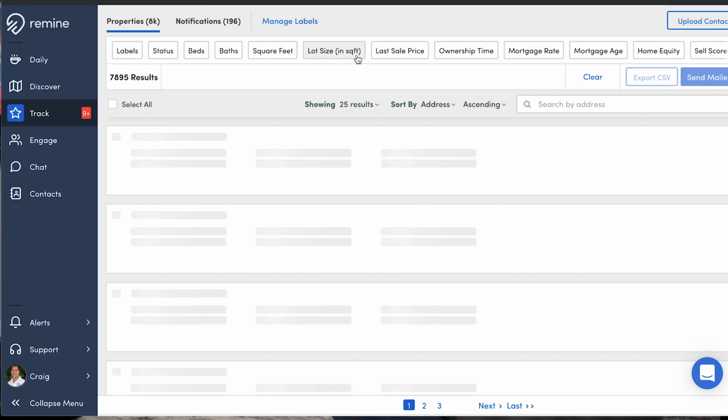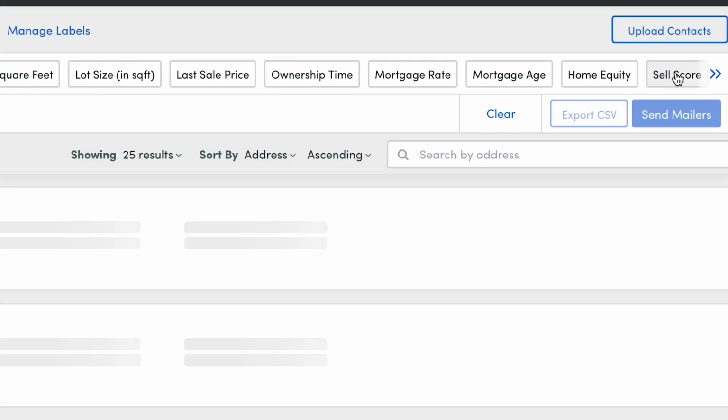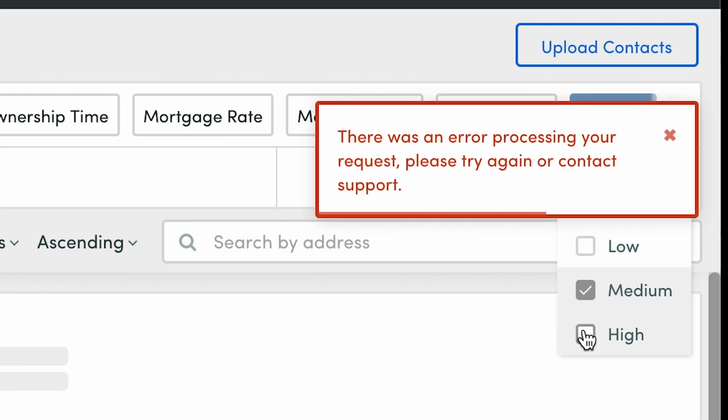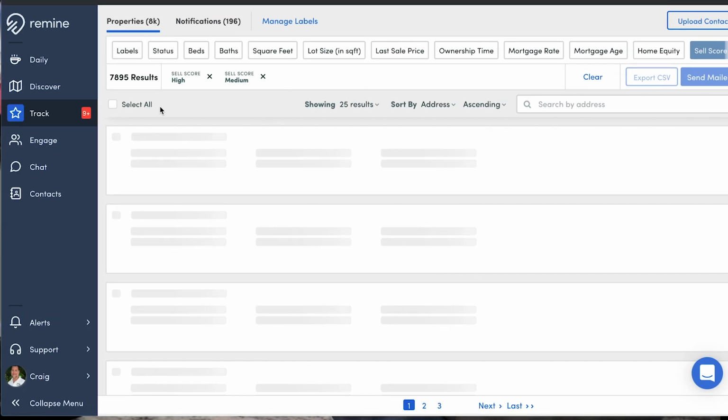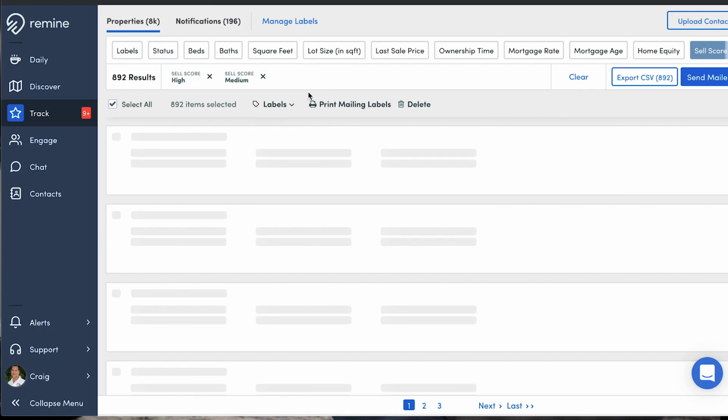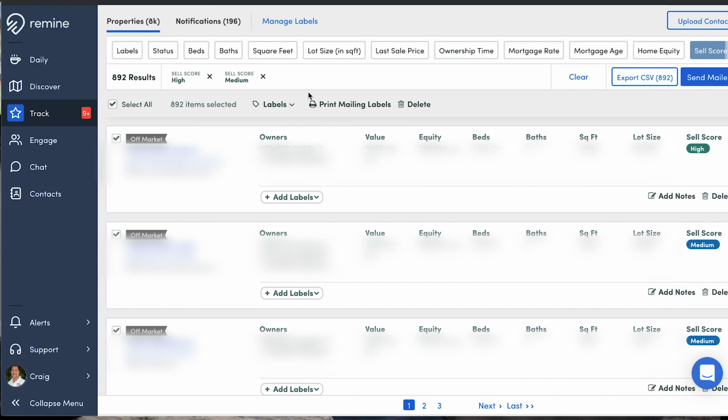exactly what we've done so far, except now there's this thing called sell score. And there's a low, a medium, and a high. And I'm gonna click medium and I'm gonna click high. And when I do that, Remine is going to now segment the homes that I'm tracking, that are in my area, that are between $250,000 and $450,000, that are likely to sell their home in the next 6 to 12 months.